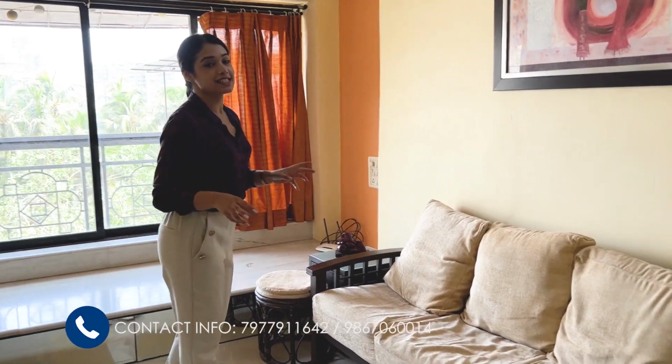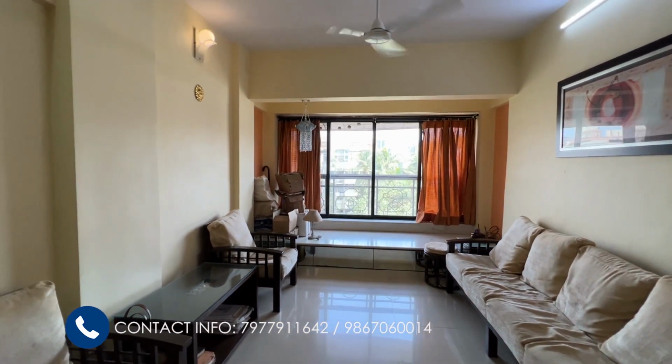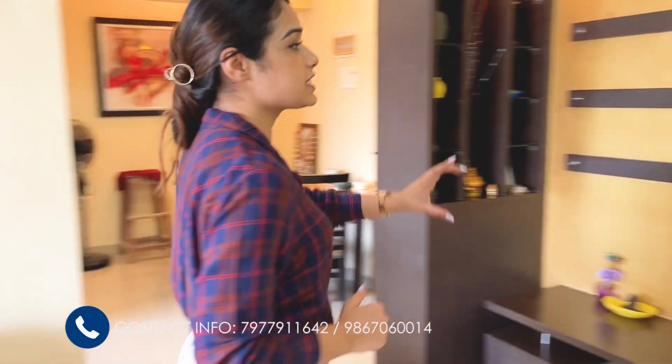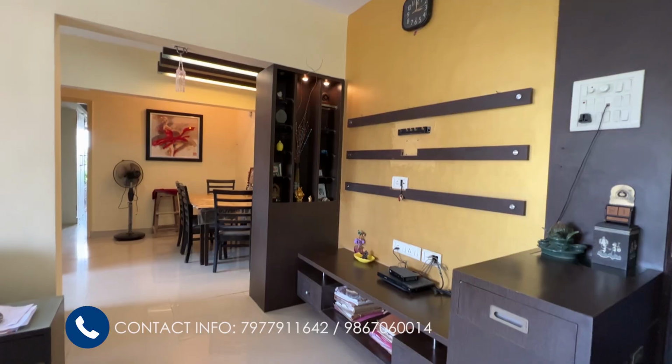Where I'm standing, this is the living room of your 2BHK apartment of 750 approx carpet area. This side is the TV unit, and here on this corner is the dining space, which is very easily accessible from the kitchen.